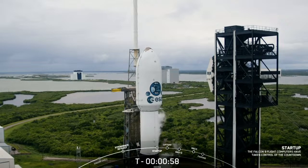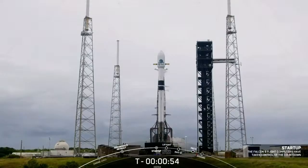Falcon 9 is in startup. With that call out, the Falcon computers are running the final sequence for launch. First and second stage tanks are beginning final pressurization for launch. All systems are go. Let's listen in to terminal count.